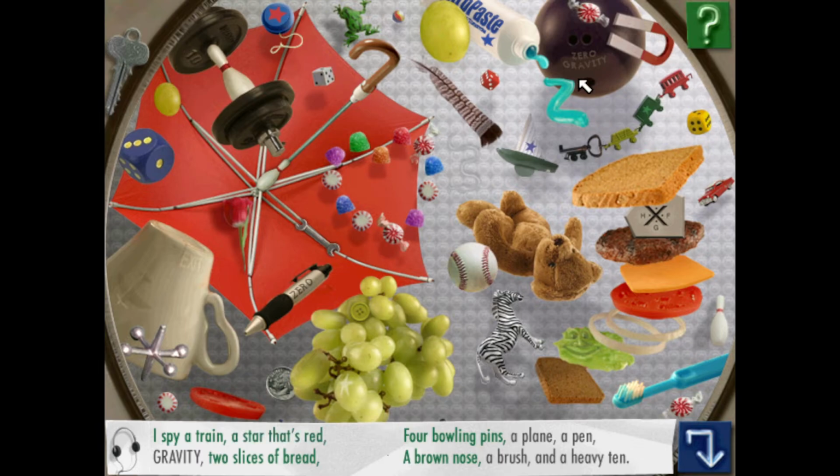A star that's red. Gravity. I'm remembering, gravity. Yes. It's all coming back. It really doesn't ever leave ya. It just stays dormant. A plane! A brush. A pen! Wait, where is it? A heavy 10. There we go, we had to end on the best one.